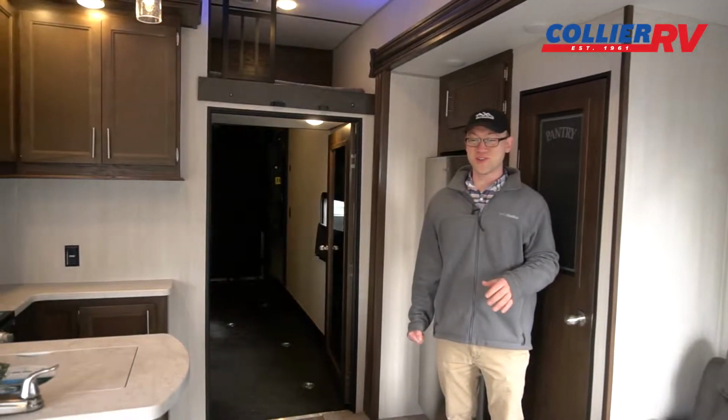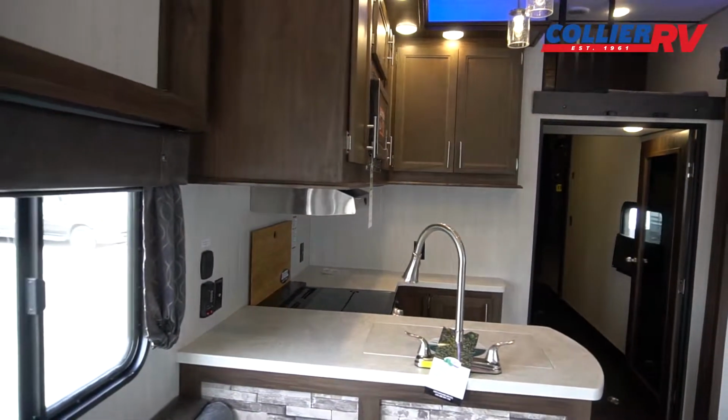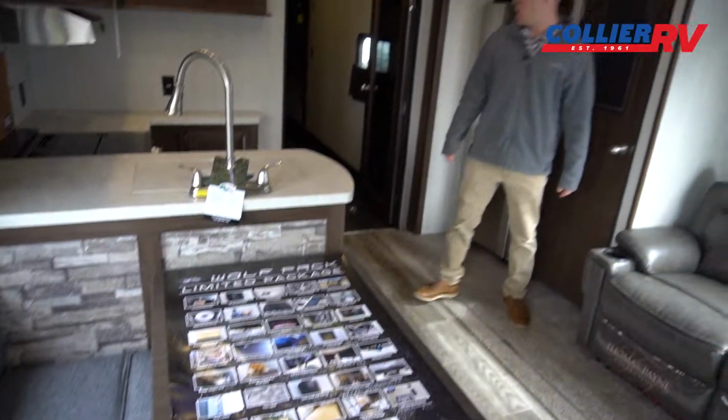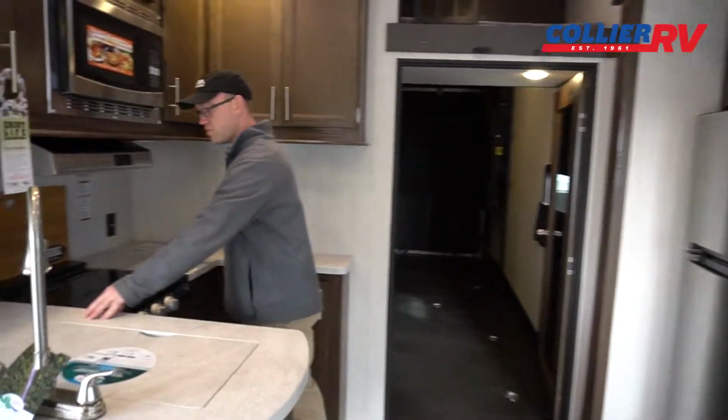All right, really cool. So this is obviously the biggest Wolfpack, but it's, I think, the only model they make where you get a dinette and a couch right across from each other. So just a nice big roomy layout. They do a nice job with this U-shaped kitchen. So you have a lot of counter space.